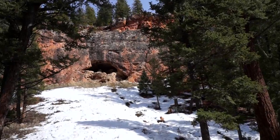You can also spot the cave if you're driving along the main road to Big Sky. Just look up along the mountainside to spot those red cliffs. We're looking out for the animals.